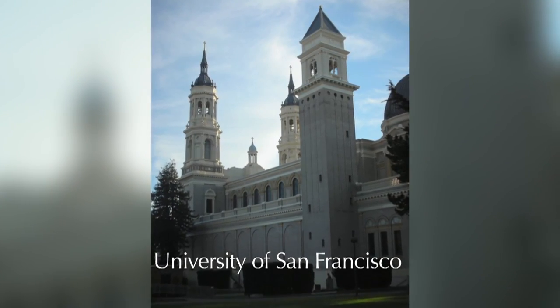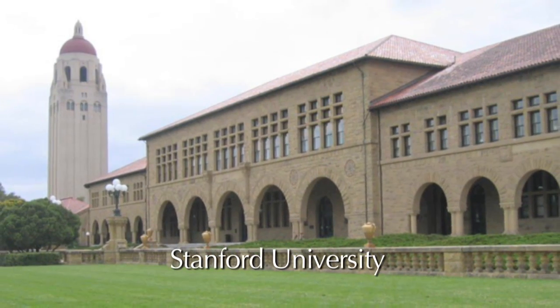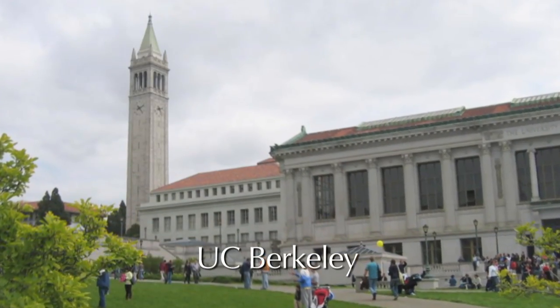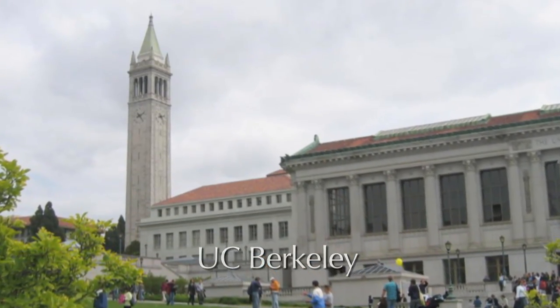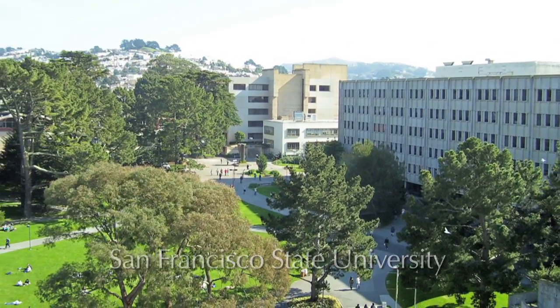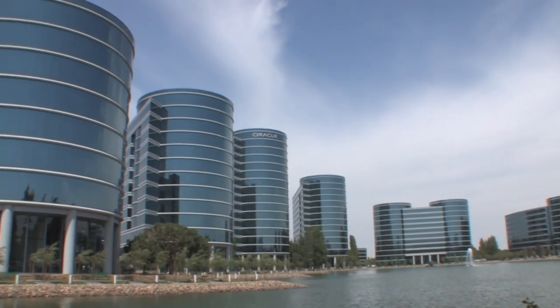Additionally, we are centrally located for educational institutions. In Palo Alto, there's the world-famous Stanford University. A short BART ride across the bay is UC Berkeley. Just on the other side of town is San Francisco State University. Economically, we are right in the center of either getting to Silicon Valley for high-tech computer chip-related jobs.